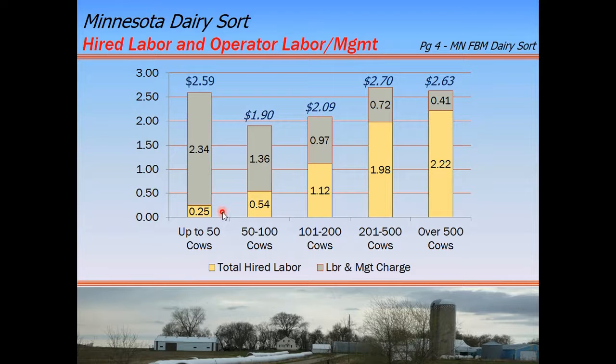So the small herds, you expect to have a pretty minimal amount of hired labor, averaging 25 cents per hundred, but $2.34 of owner operator labor per hundred, bringing that total up to $2.59. Our lowest labor group is the 50 to 100 cow range, and they show a little bit more of a split: 54 cents on hired labor, $1.36 on owner operator labor.